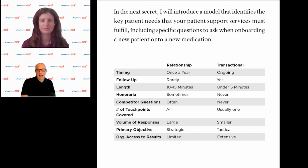It tends to be a snapshot of what's going on. Lots of responses, primarily just to get a sense for how well you're doing delivering the experience, what big things could you change? You might be even asking competitor questions on that. How are you compared to, especially with HCPs, how are support services different from other products that you have patients on? Where transactional is really what we're talking about with regard to follow-up, right?